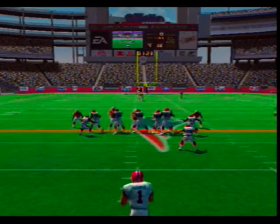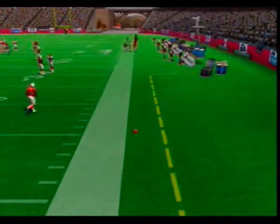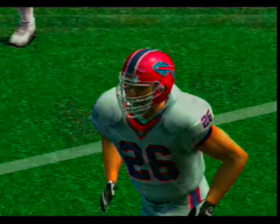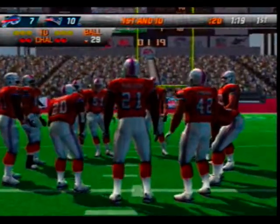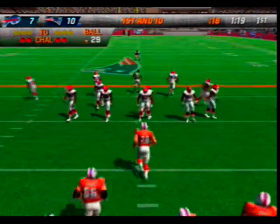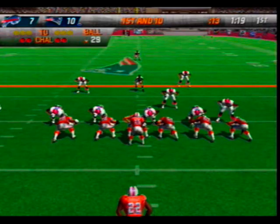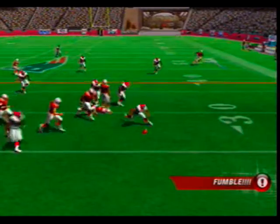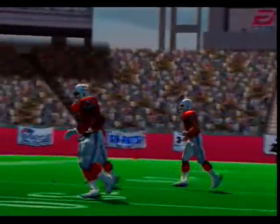Number one is ready to punt this one away. Payne looks like he's ready for the return. They'll spot this one where it went out. First and 10. Ball on the 29-yard line. He hands it off. Great fake. Ball loose. The Bills pick it up. What a great strip. Covered by the defense.